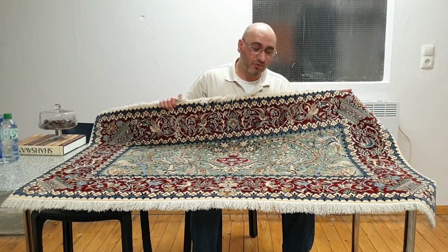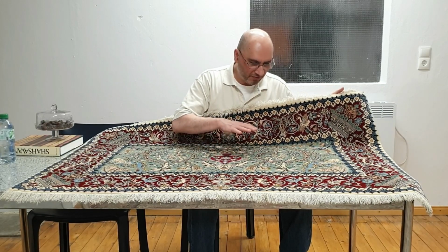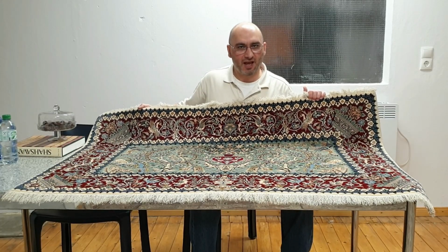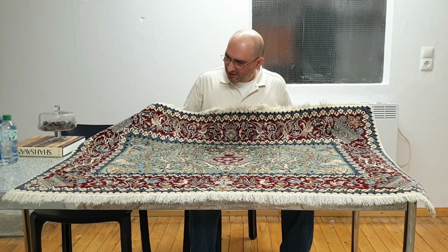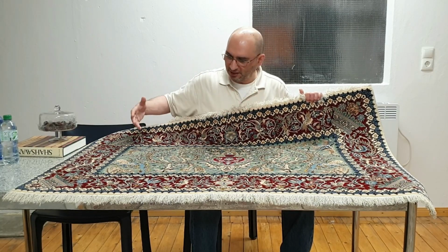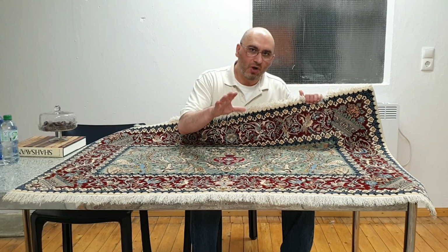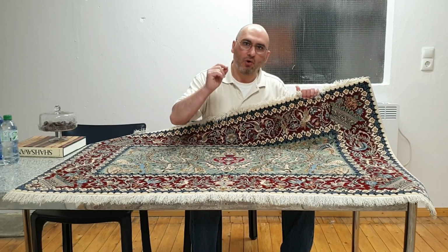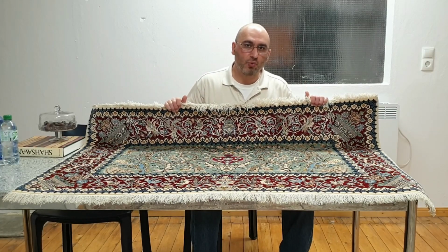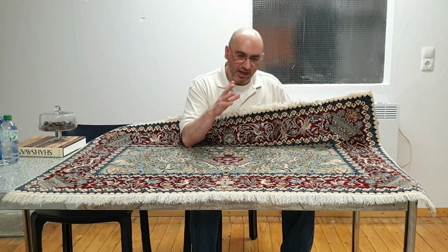This is about 900 knots per square inch. And what is unique about these types of Nain rugs is that they're still in what I call the realm of reality, in a sense that the average person can save their money and buy it. It's like a piece of art. You can buy a painting for $3,000 or $4,000, or you can buy something like this and hang it on the wall because it is basically a pictorial piece. But if this was, for example, a Tabriz rug or an Isfahan, with this quality, you would easily be spending twice the amount of money. And so this is why I really like the Nain rugs, the high-end quality anyways.